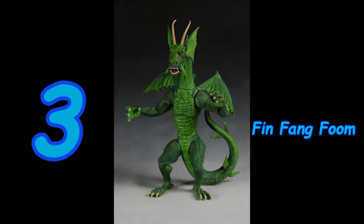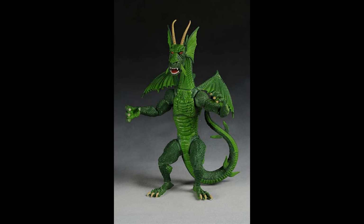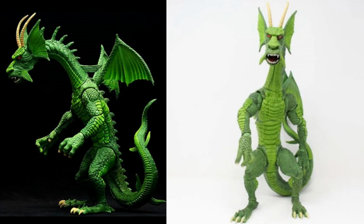And for number 3, we're back to Hasbro for the final Hasbro offering, in fact, and it is Fin Fang Foom. Now, I've got to be honest, there were so many other Hasbro choices that I was so tempted to put on this list, but as we got down to the final 3, I had to be very, very selective, and Fin Fang Foom, I think, has to be one of the greatest offerings from Hasbro. It's certainly one of the most ambitious builder figures to date.